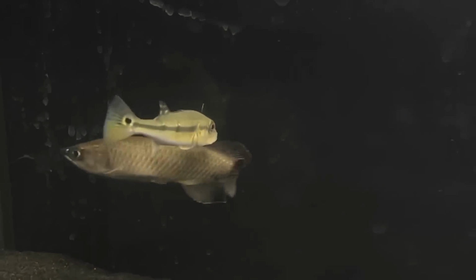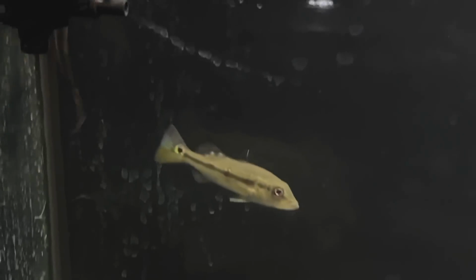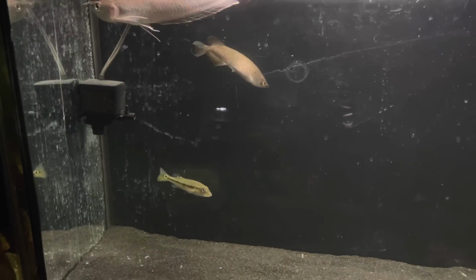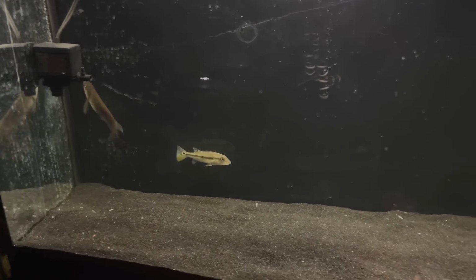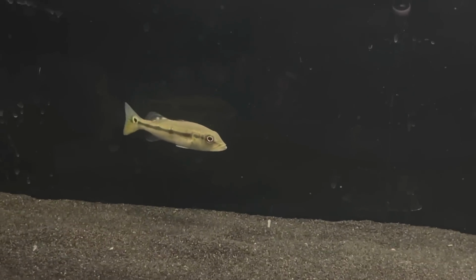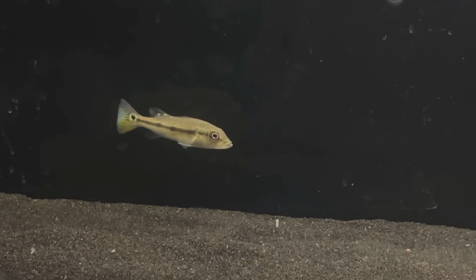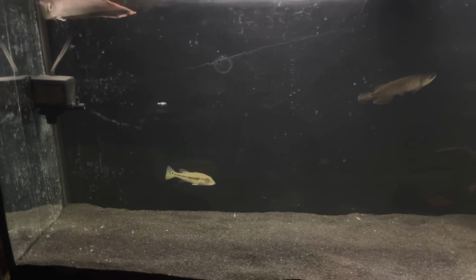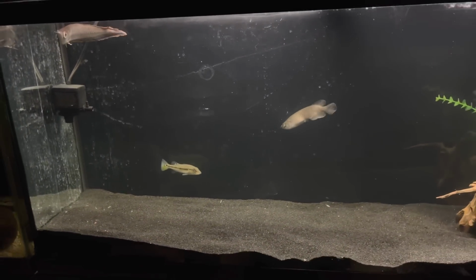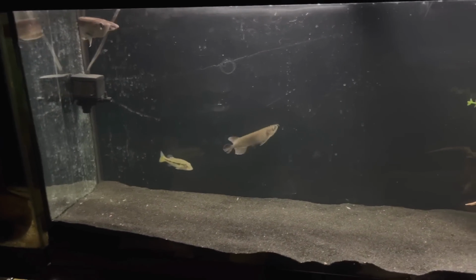Just a beautiful fish. Look at him. Okay, that was the first time I ever seen him and the Jardini kind of nip at each other, but that's very rare. The bass is definitely aggressive, a very aggressive bass, but most bass are. But we'll see how things progress over time. All these fish will be moved to a bigger aquarium here in the next week or so, like I said in the last video. And they'll definitely get out of this aquarium.